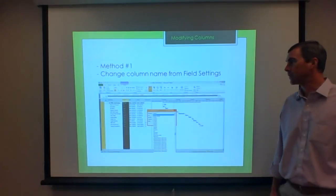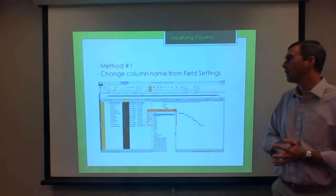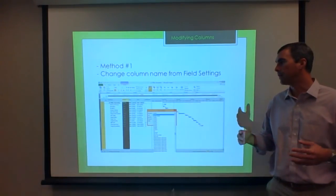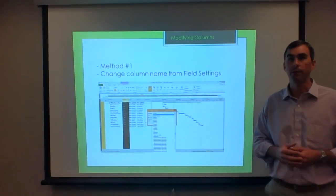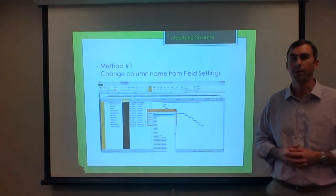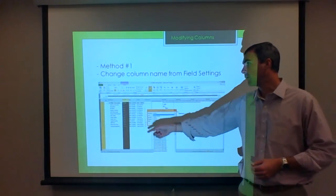So after your project information for your start date is saved and your project is named, the next thing you're going to want to do is verify that the layout or format of your project is how you want it to be, and the information that you want to convey. A key part of this is the columns that are shown.